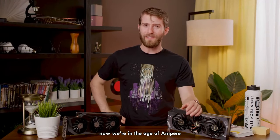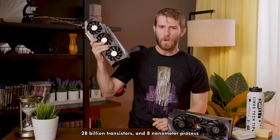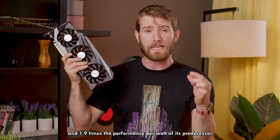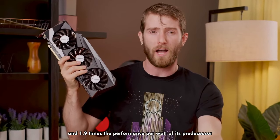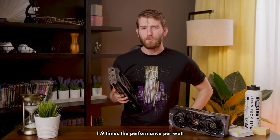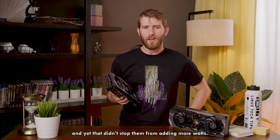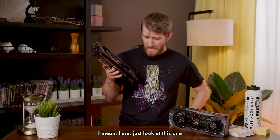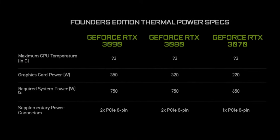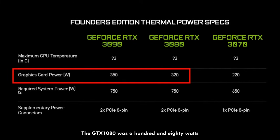Now, we're in the age of Ampere. 28 billion transistors, an 8-nanometer process, and 1.9 times the performance per watt of its predecessor. 1.9 times the performance per watt. And yet, that didn't stop them from adding more watts. I mean, here, just look at this one. It's a chunk. The GTX 1080 was 180 watts. The reference 3080, 320 watts.